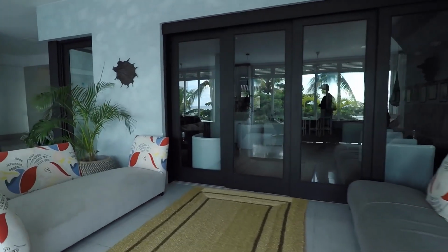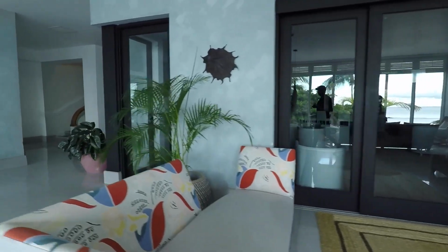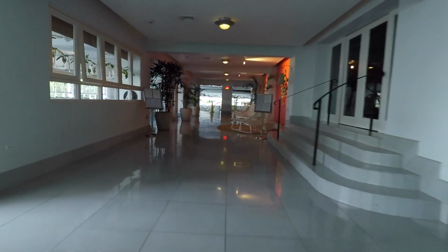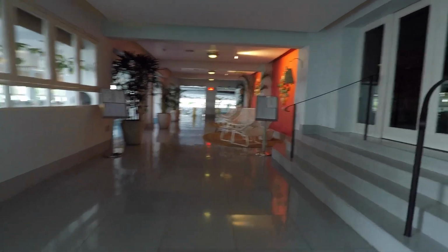So that is the piano bar, main bar. They do music in there. They have the piano sing-along. They do karaoke in there. Top shelf liquor.